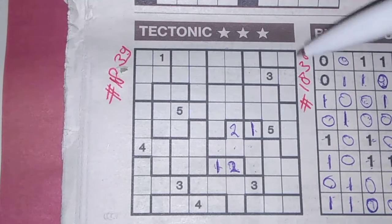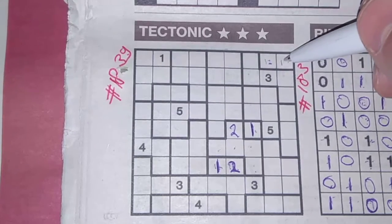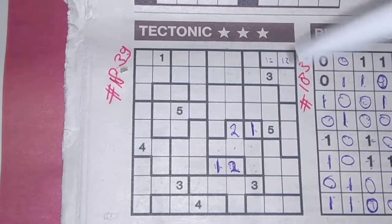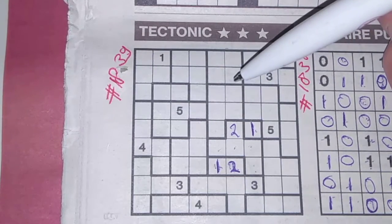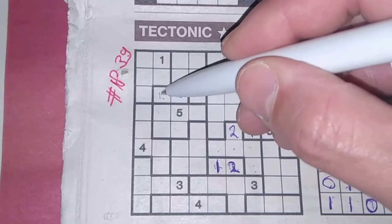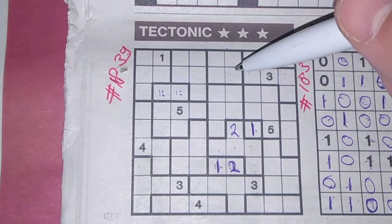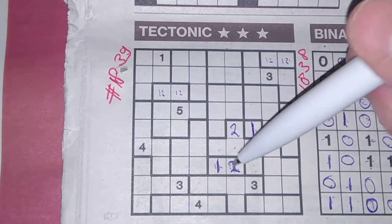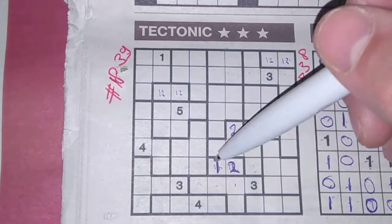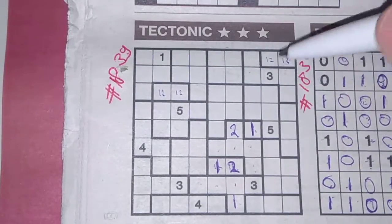Do we have more dual boxes here? I see a dual box, the 1 and a 2, 1 and a 2. A triple box, 1, 2 and 3. I cannot fill this yet, need to wait. Dual box, 1 and a 2, 1 and a 2. We have a 1 here, that means those 3 boxes surround the 1 cannot be a 1, so one box left for the 1 should be there.